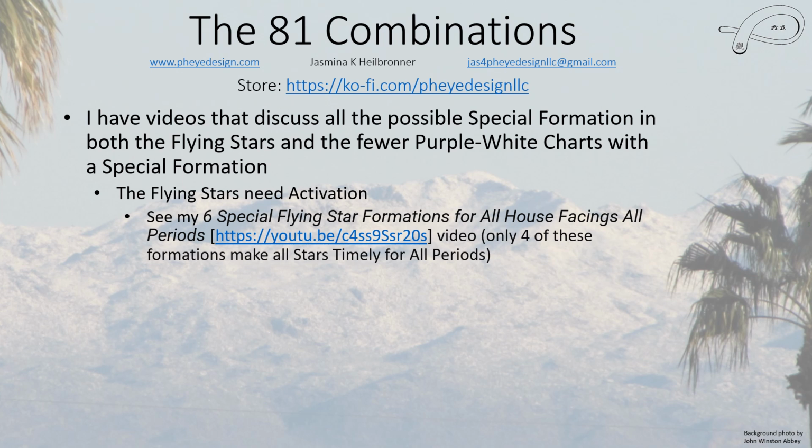And again, the activation for some of them is pretty easy. The activation for some others is quite difficult. So you have to know what you have, and you have to know you have the right landforms usually, except for one that just needs no missing sectors. But that's all covered.